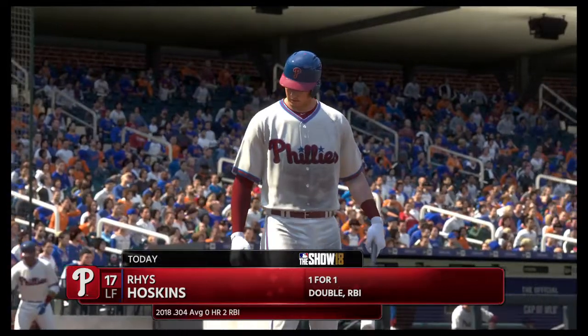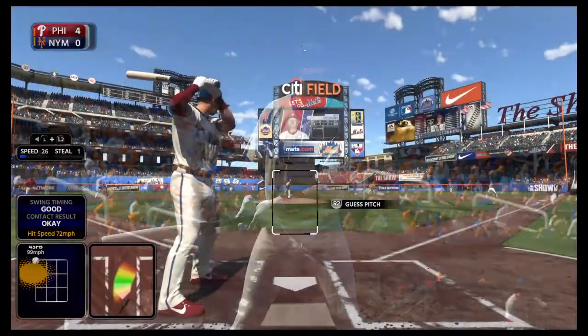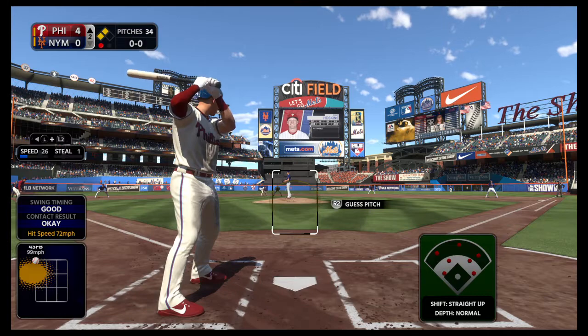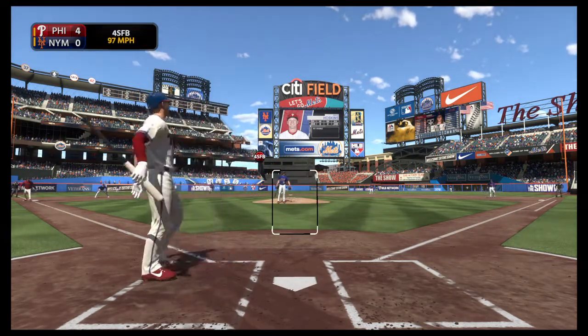Ready for another chance? Rhys Hoskins. We'll see if he can deliver here. Runner still at second and third with 1 away now. Ready with the first pitch. Here it comes. Tried to check it, and it's 0-1.